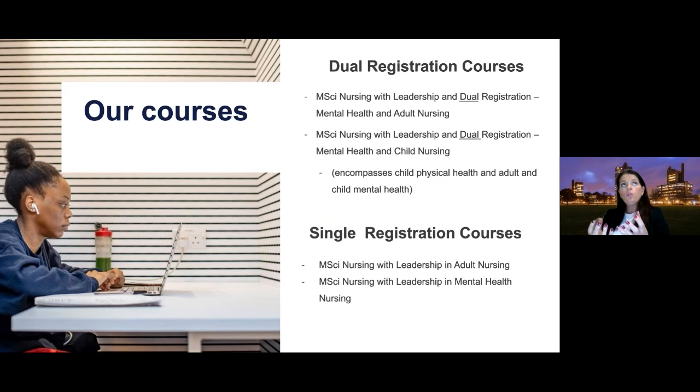So when you are placed on clinical placement, some of your clinical placements, if you're on the child and mental health programme, will be in adult mental health wards, because you are registering as a mental health nurse, but also as a child nurse. Okay.